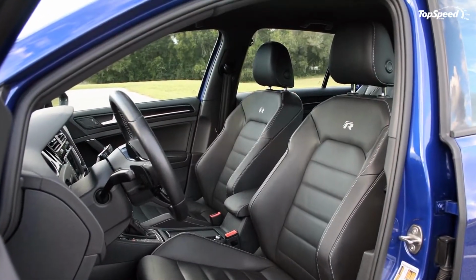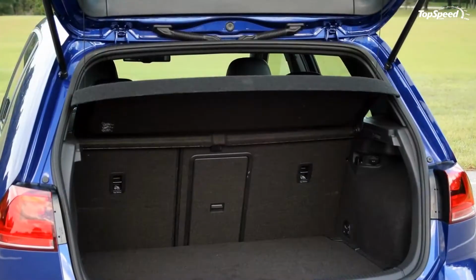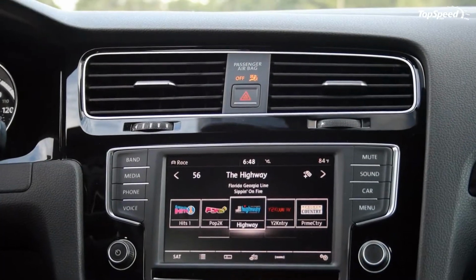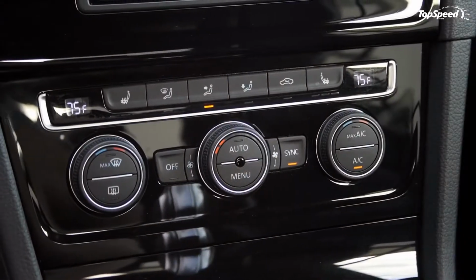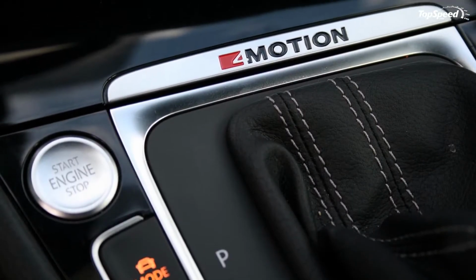I recently spent a week with the Golf R fitted with the DSG, DCC, and no NAV. Punny acronyms aside, the car was well equipped, but not loaded. Thankfully it had Apple CarPlay and Android Auto, so I was able to use my iPhone for navigation. So what's it like to live with the Golf R? I'll let you know below. Continue reading for the full driven review.